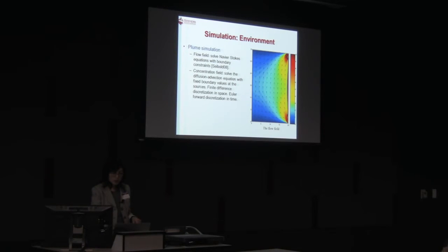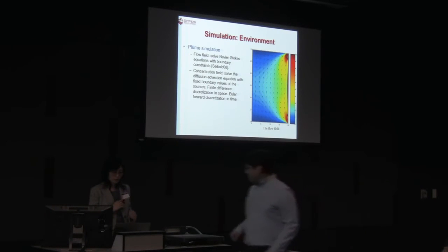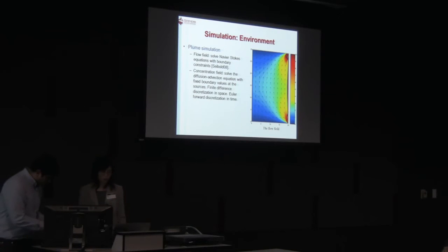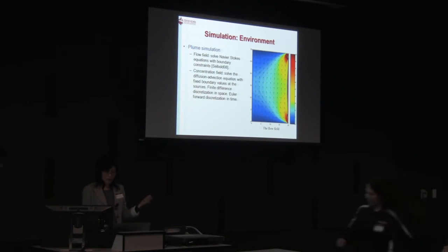So for the simulation, I first show the MATLAB simulation. In order to do a simulation, you have to simulate the environment, and this has two parts. One is a flow field that simulates the current flow. We solve the so-called Navier-Stokes equation with boundary constraints. For the plume, here you see two sources, top and bottom. The red area has high concentration. Then in this plot, the black arrows are the current direction. You can see it could be time varying.